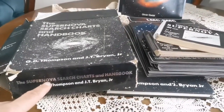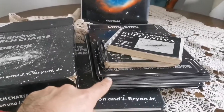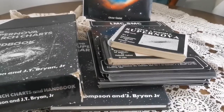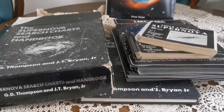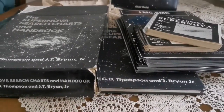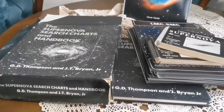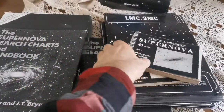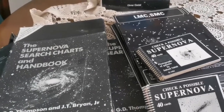I'm going to repair this and then we can use these charts. There are around 200 charts originally. I don't know how many of them are yet here. And the book also has a guide, big guide on this. These are rare reference works. I feel lucky I have this now. Rare reference works for observers.